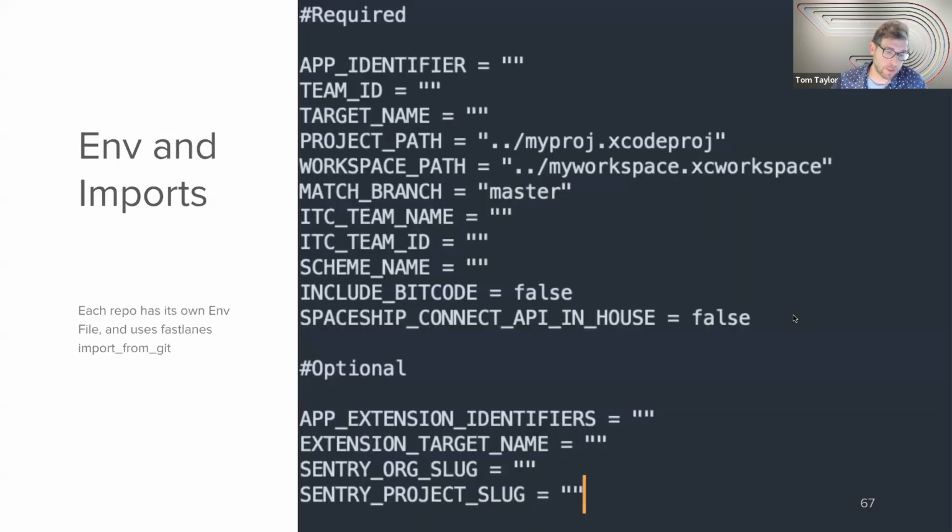With this global file that gives us all that functionality, we obviously needed to differentiate between the applications. We chose an environmental file to inject into this. It just made life easy, and we were able to templatize it for new repositories and things like that. So each project has its own env file, and the individual Fastlane scripts use import_from_git, which is a Fastlane command, to actually pull that lane from the repository.